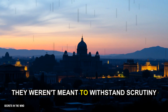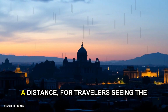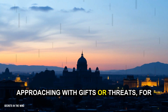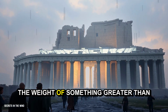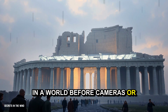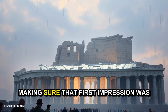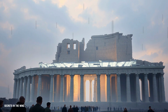They weren't meant to withstand scrutiny up close. They were designed for impact at a distance, for travelers seeing the skyline from miles away, for ambassadors approaching with gifts or threats, for ordinary citizens looking up and feeling the weight of something greater than themselves. In a world before cameras or drones, first impressions were everything, and these empires mastered the art of making sure that first impression was a carefully crafted exaggeration.